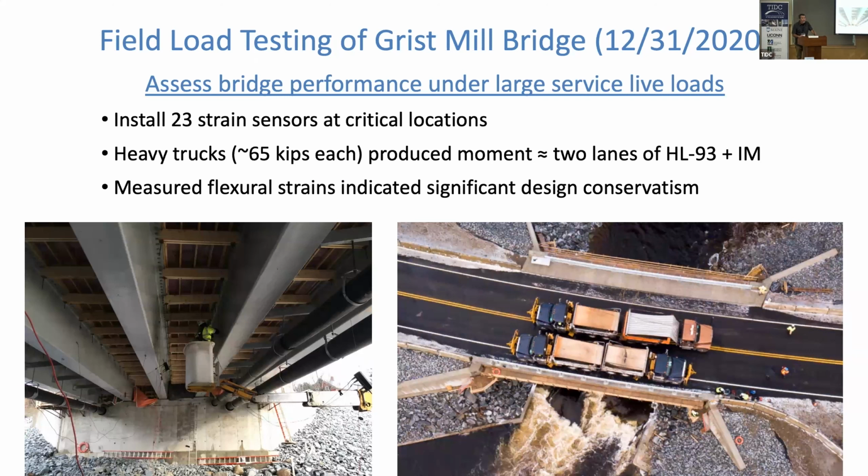Now, we went out and field load tested it right away. I mean, the day before we opened the bridge to traffic, which was the 31st of December, which is not when you want to test a bridge in Maine, but we got lucky and there really wasn't any snow on the ground and it was okay. We put some big trucks on there. We measured the response and everything looked good. It behaved the way we expected it to. There was a fair amount of conservatism inherent in the design, presumably from what we saw, but we could explain why that was, and it's always good to be a little conservative.